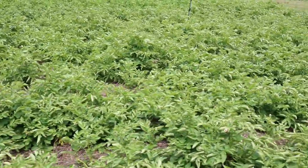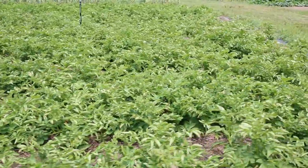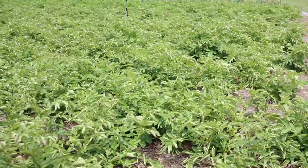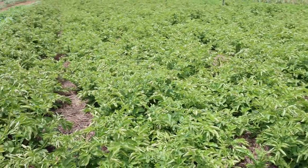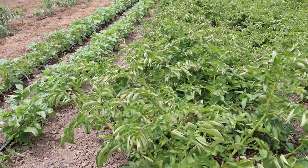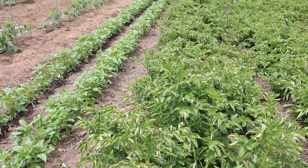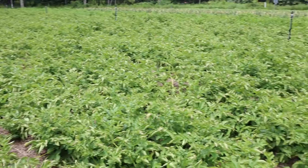next to our lawns. This is potatoes, and you can see these plants are not looking as healthy and happy as they were earlier in the season. The leaves are starting to curl up and brown a little bit, and that's because these potatoes are getting to the end of their life. The foliage has done its job.